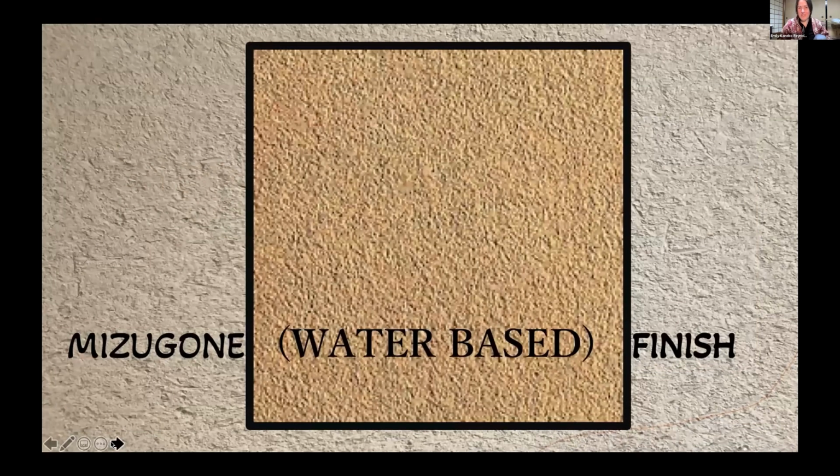So this is considered one of the hardest finishes. Water-based is not a fantastic translation, but the reason I say that is because mizu means water, and gone is a form of a word called koneru, which means mixing. So it's water mixed. It really is called water mixed. That's as opposed to using some sort of glue, usually seaweed glue, for another type of earthen finish that's considered a little more durable, but also a little more weak. I'm not sure how that exactly works.